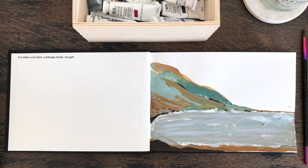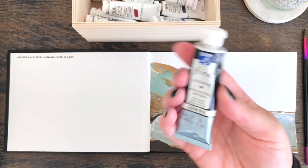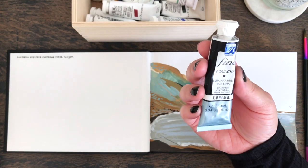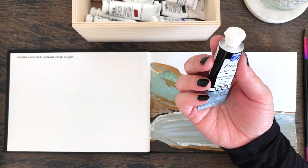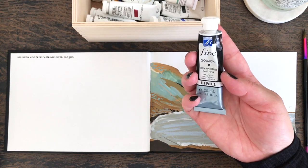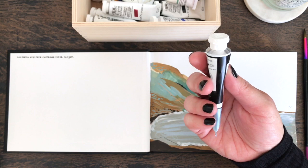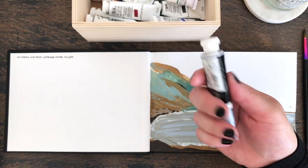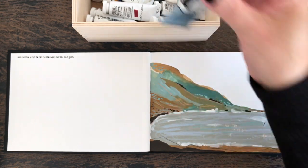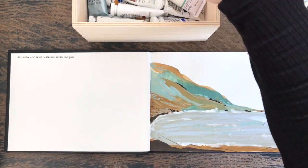My gouache paints, some of them I've had for years, like for example these ones. These are the Le Franc and Bourgeois fine gouache. I've had these since I was in Paris. I bought these at an art shop in Paris. So they've been with me for a minimum of 7 years. Some of them have probably been with me for the best part of a decade, and they're still good, by the way. They still work and they're absolutely fine.